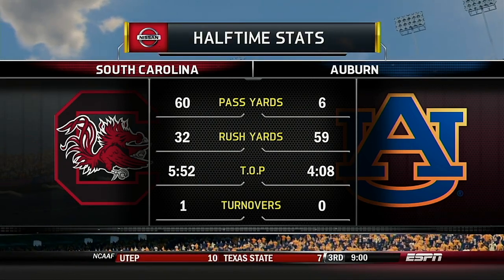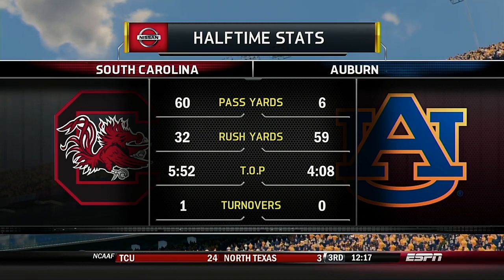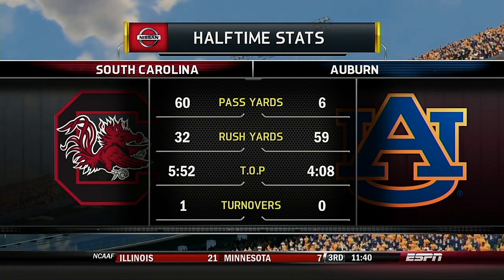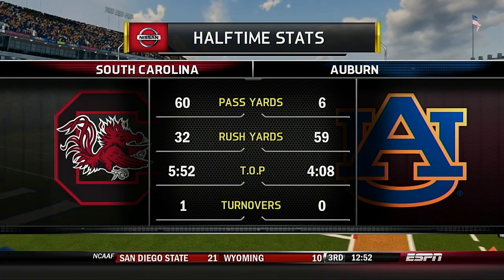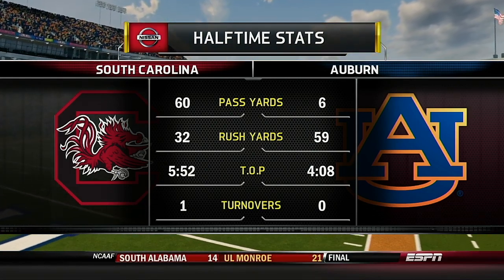Just about set to start the second half. What are you looking for? I'm looking to see which team has that decided schematic advantage. If they can find it, they'll blow holes three or four axe handles wide. Brad and Kirk will be there to call the second half.